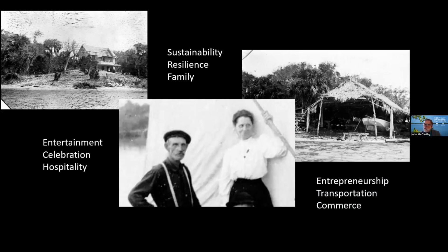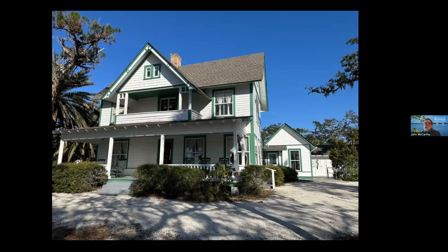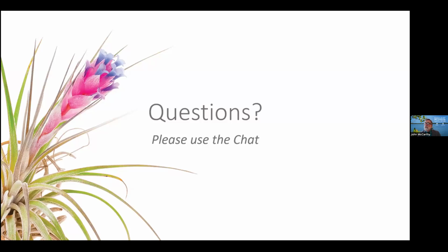And it's a place of entrepreneurship. When you think about it, they were renting rooms as part of the resort, they had their little kitchen garden, they had the boatyard, building boats, repairing boats, sailing boats. So transportation is so important in commerce. These are all things that can be learned by young people and adults as they come to visit the property and benefit from all the work that's been done over the years, so that a beautiful site like this can be shared with the community and teach us more about how to live along the west coast of Florida.